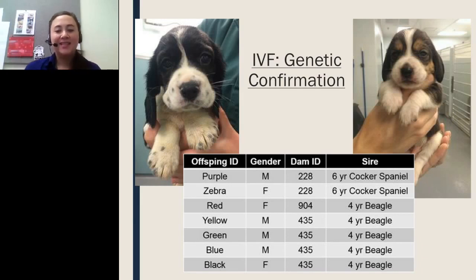And again, this is the 6-year-old Cocker Spaniel here that had the high rates of delayed cleaving embryos after IVF. We only transferred 4 embryos from him into the recipient female. So he actually had a 50% success rate, which is why I think maybe it's not the end of the world that they were a little bit slow.